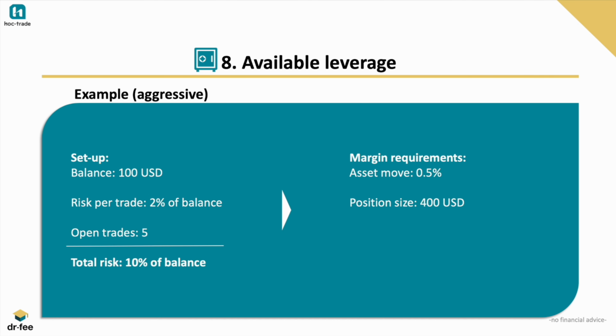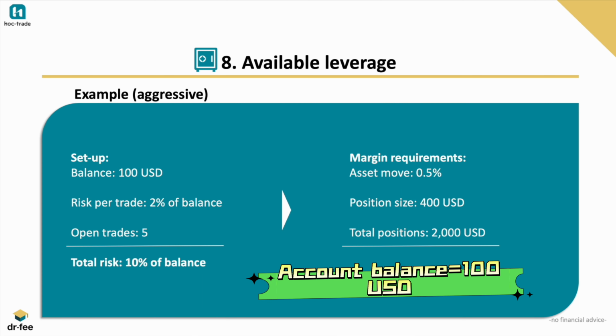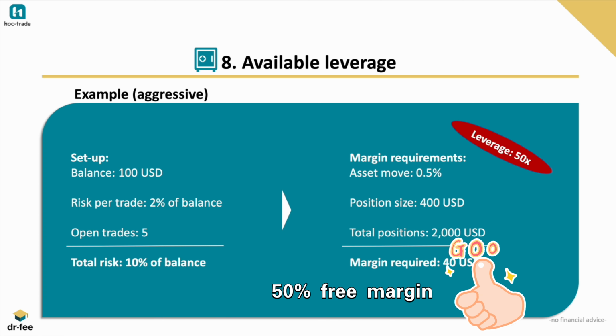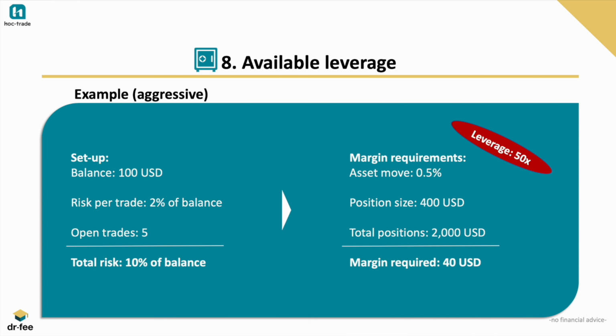With 5 positions, you will hold assets of $2,000 in total, while your account balance is only $100. If your exchange allows you 50 times leverage, you need to hold $40 as margin to open those 5 positions, still giving you another $60 of free capital. Even if all the positions are losing trades, so you'll lose 10 USD in total, you still have 50 USD or 50% of your overall balance as free margin. And your positions would have been normally stopped out and not forcefully liquidated due to missing margin.